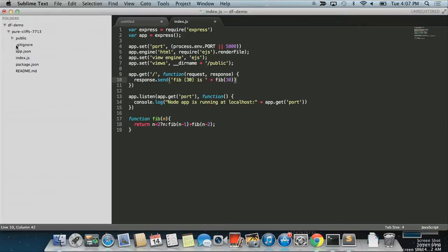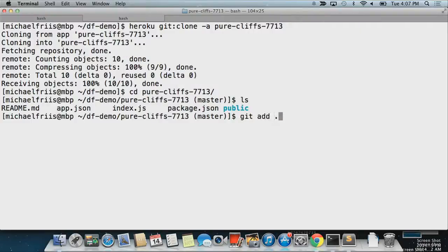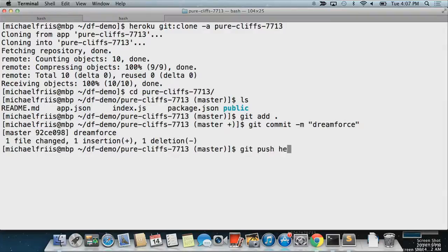Let me make a simple change. This is a Node app that serves up this static HTML. You probably can't see it, but it doesn't matter. I'm just going to make it say something different, commit the changes, and push to Heroku.